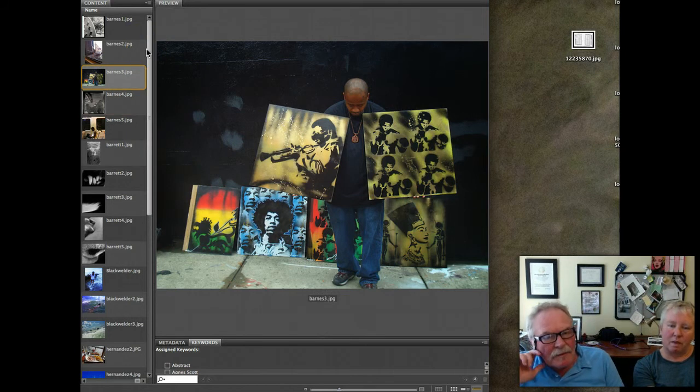One of her Little 5 Points images, of an artist at Little 5 Points, and I really love the way this was taken, that his head is lowered. I think it's much more interesting than if he was looking straight ahead at the camera, and the fact that he's holding these two off-kilter images in his hands up against the black background. It's very beautiful.